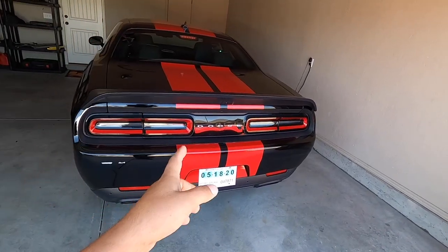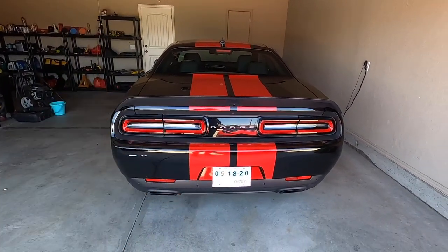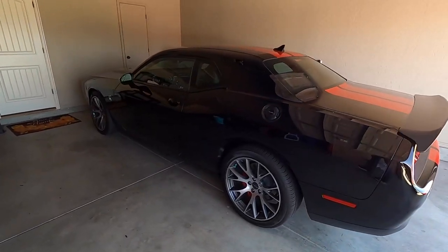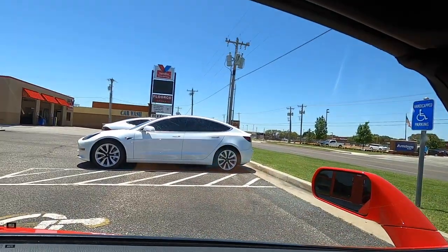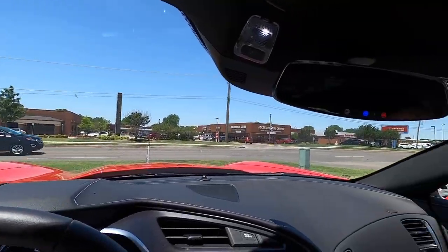The manufacturer certificate of origin, the MSO, came in on the Hellcat today, which means it's time to do the tags. I expect that's going to be around $3,000, but we're going to find out together. So let's get this party started. All right, guys, remember what this looks like. Look how crystal clear everything is out there.